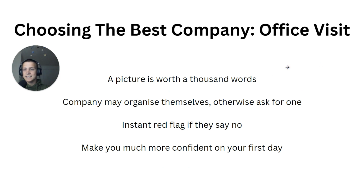And just a quick one: it's an instant red flag if they say no. I don't think they will. I really would not expect this. If you're a new degree apprentice, you're starting, and you haven't even been to the office once, and you're asking for an office visit, they're going to say yes, right? But I just wanted to put that line in there. If they do end up saying no, instant red flag.